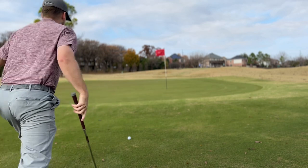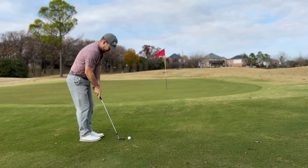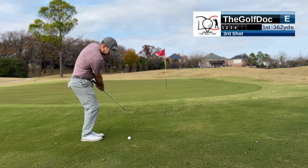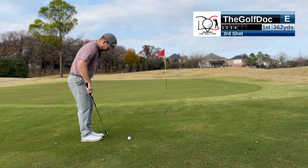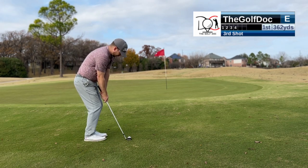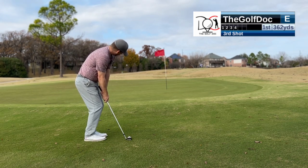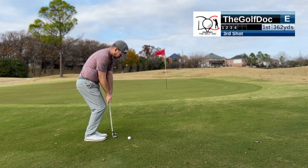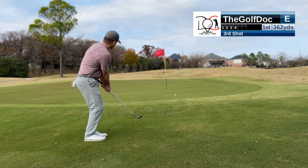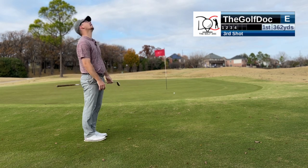Definitely a chance to make it. Looks like it's uphill, right to left, just like you like. Gonna put this one back in my stance a little bit. Choked down on my wedge. I got a 54 degree. Stance is a little open. Let's hit us a good one, see if we can't make it. Oh, that checked in the freaking fringe.